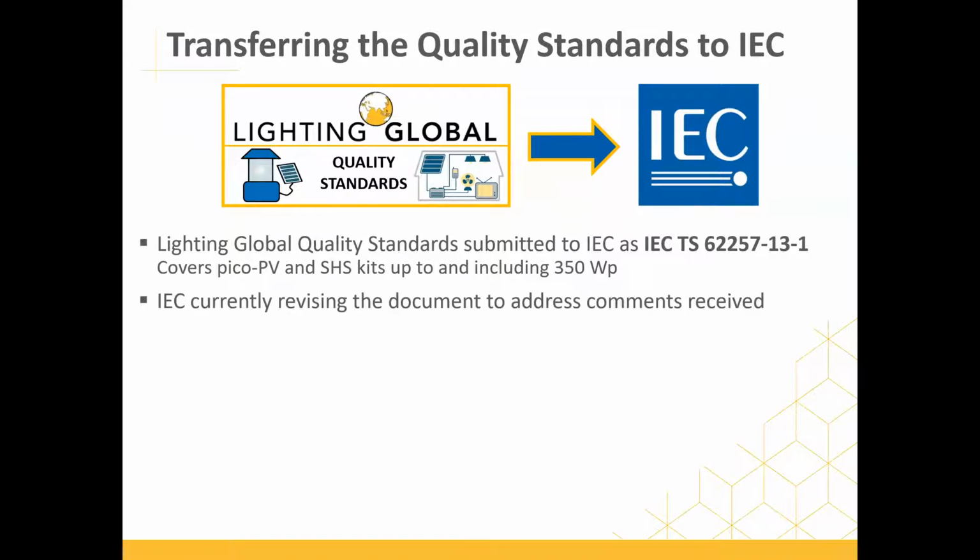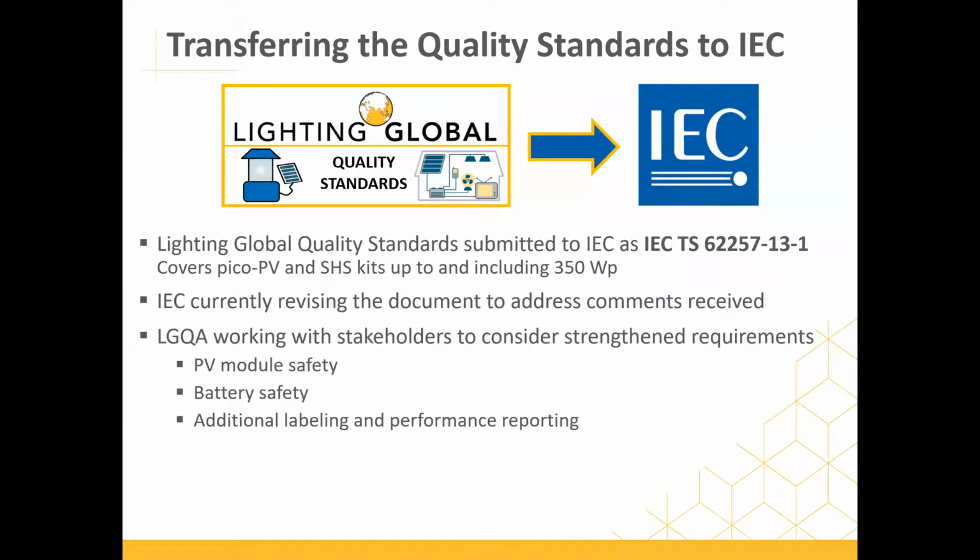We're fairly well advanced into the process. The IEC is currently revising the standards document to address comments received. And in parallel, we're working with stakeholders to consider ways that we can strengthen the requirements. A few things that are notable is that we're looking at beefing up the safety requirements for PV modules and for batteries.